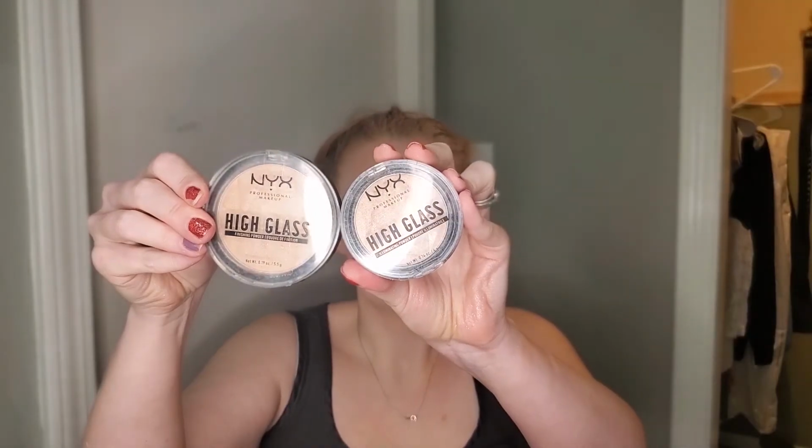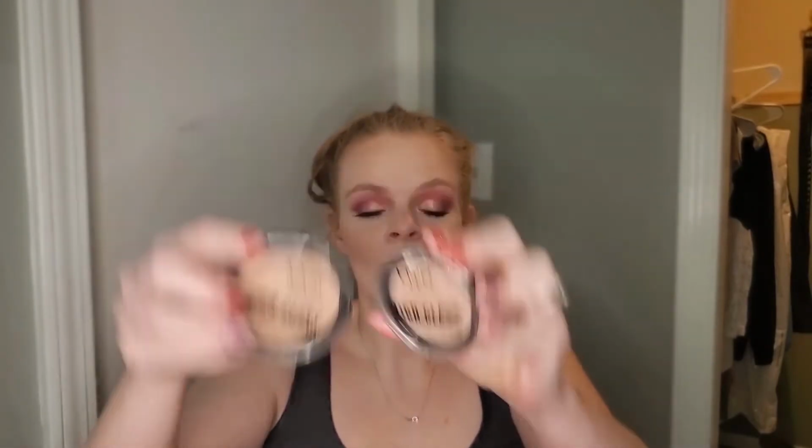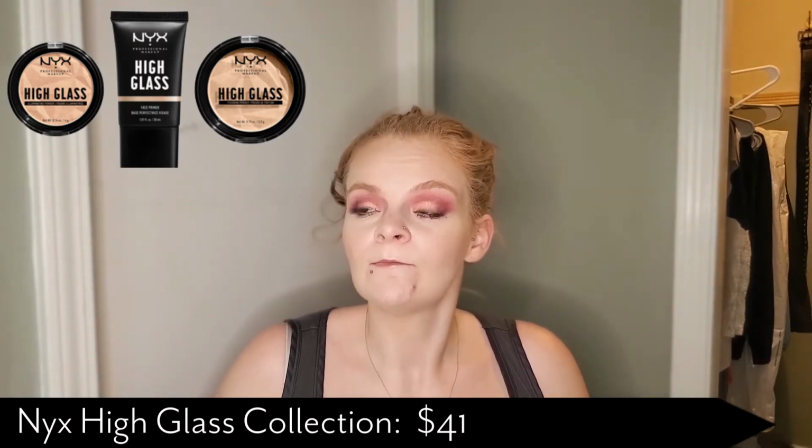So the next regret that I fucking have is, unfortunately, thank God, a drugstore product, but I spent quite a bit of money on this line because of the reviews. I saw a lot of good things about this. These fucking things. This is the NYX High Glass line. I actually have the primer in my drawer. It doesn't give me glass-like skin. I don't know what the fuck it does besides put a sheen on my face, but the minute you put anything on top of it, it fucking disappears. It's like it was never fucking there, so the primer is essentially useless in my book.